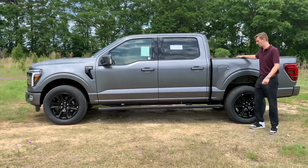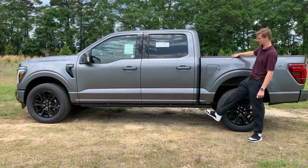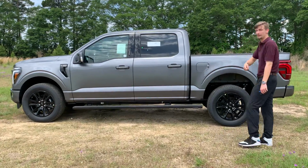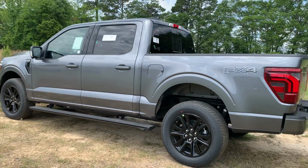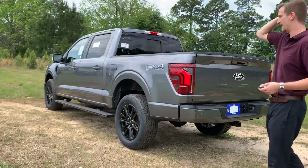And another really cool feature they added, I believe it was in 23, is the kick drop-down power deployable running boards. They'll open up if you open up the door. They'll open up if you unlock the truck, as long as you have it set to that factory setting. If you want to turn it off, you can, but it's also nice to be able to drop them at the touch of that button there.